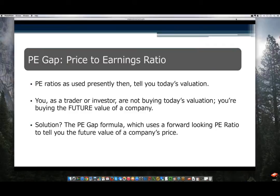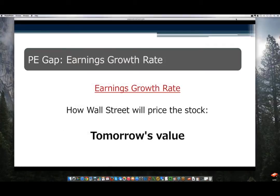This is how you identify the discount value, so to speak. And it's simplified for you. It's done for you. You'll know immediately whether this company is trading at a discount or trading at a premium. Those are the only two things you need to know. Then when you put it together with the earnings growth rate, you'll know whether the company has long-term growth potential. So with the earnings growth rate, this is based on how Wall Street's going to price that stock. It's based on that tomorrow's value concept.